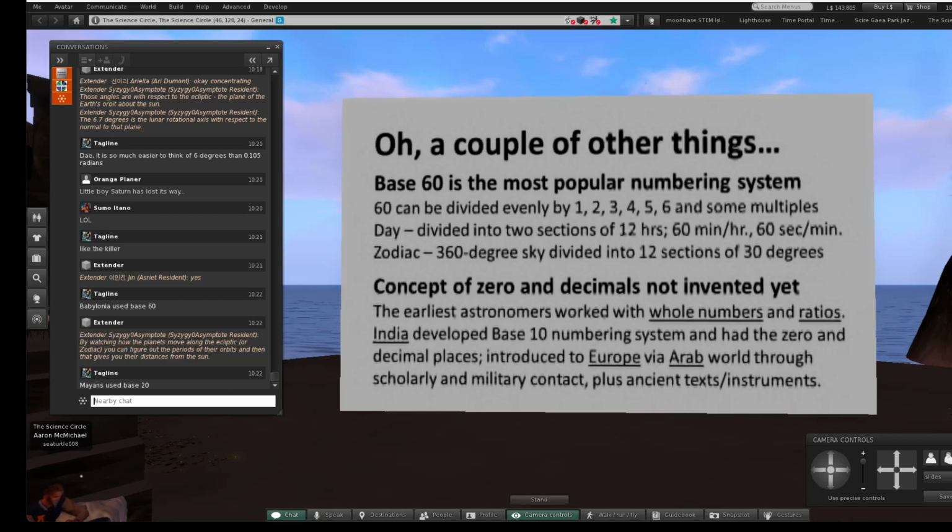There's some evidence that, for example, the Gauls or the Celts, like in French, the 80, for example, is quatre-vingts, which means 4 twenties. So you still have remnants of base 20 showing up in numbering systems. But in any case, in English and other languages, we still see the day divided into two sections of 12 hours, 60 minutes in an hour, 60 seconds in a minute. Oh, really? Yes. Okay. Good. Thank you very much.